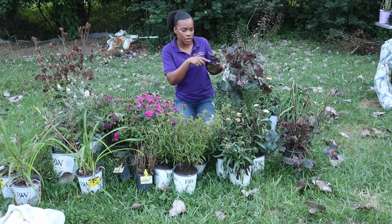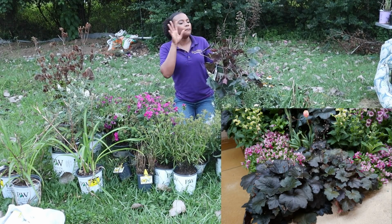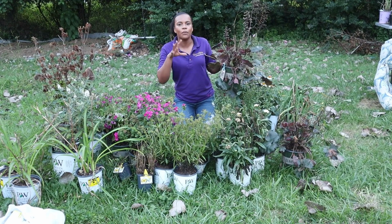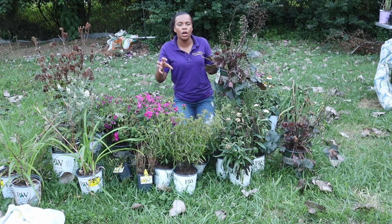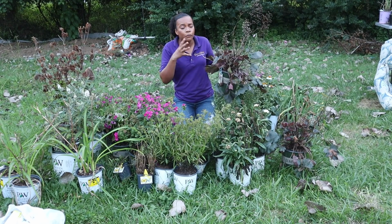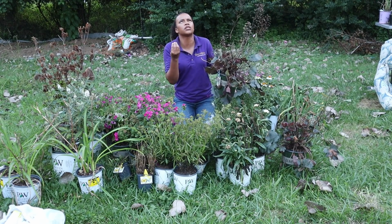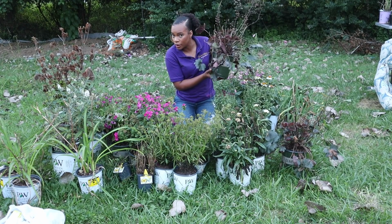Anyway, I picked up 2 of these, and this is the Carnival Black Olive Coralbells. Beautiful perennial. I'm going to put a picture on the screen, guys, because when they are at their max potential, they are humongous, dark, almost black, beautiful. I mean, just gorgeous. So I'm happy. I saw these were the only 2 there, and I picked them up.